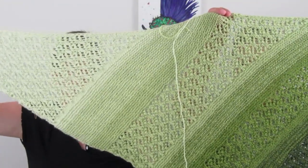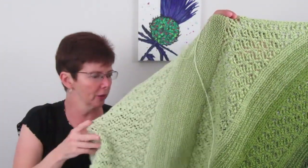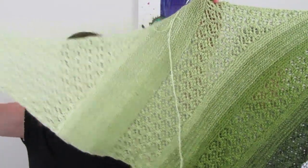So I probably will show this to you next episode when it is an actual finished object, but I was so excited. I kept knitting on it. I went, I'll just use it as a podcast, as a work in progress, but then I got the knitting part done. So I am thrilled. Wow.